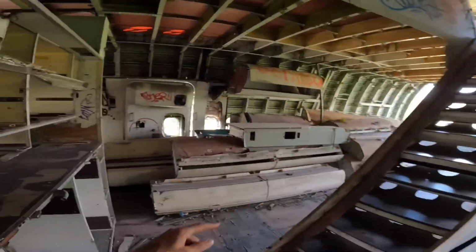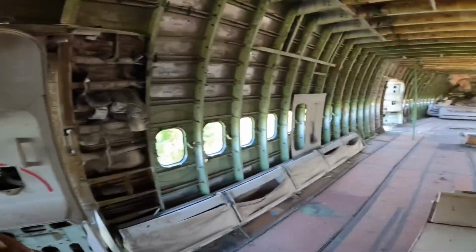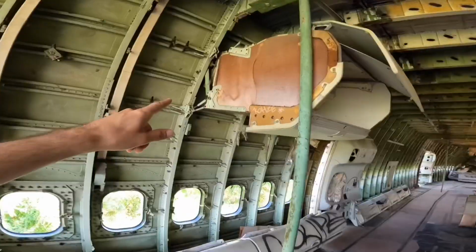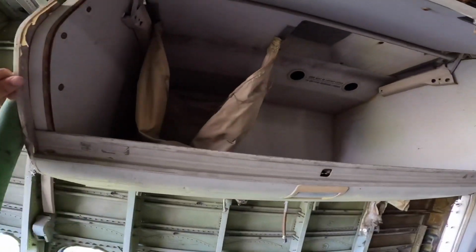Ah, there's stairs. Oh, okay, right. It's a jumbo jet, isn't it? I don't think I've ever been in a Boeing 747. I think I've been in a Boeing 737, which is smaller. This is like one of the last pieces of storage compartments that's still here.